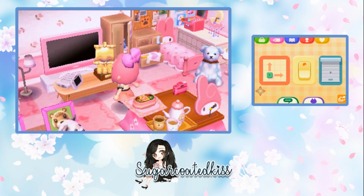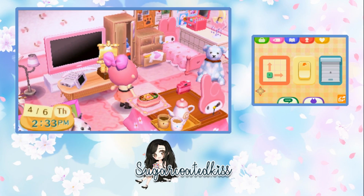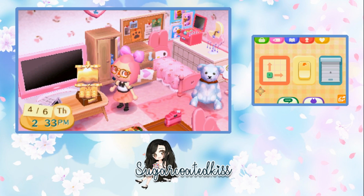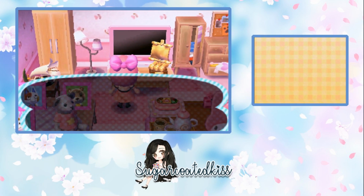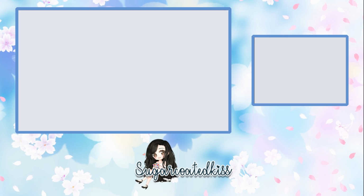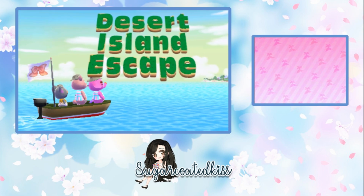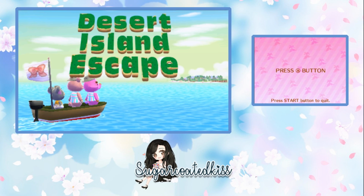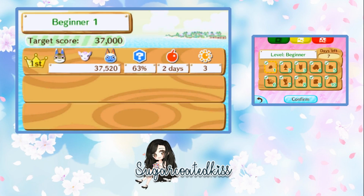This gorgeous thing. So, those of you who don't know what this trophy is, it's called the Ekata Trophy, and you get this when you hit target score for every single level in Desert Island. And to prove it to you all, I'm going to go into my game and show you. Desert Island Escape was originally from Amiibo Festival for the Wii U, and then they brought it to New Leaf.